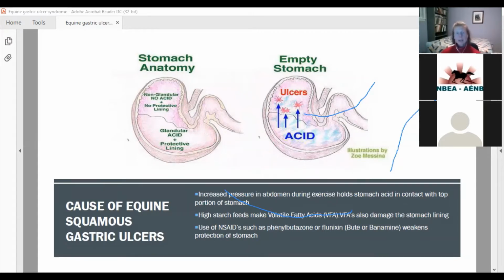Then in the bottom, you have the glandular stomach that's producing acid and a protective lining. So when you think of a horse that's exercising, really working hard, it's contracting its abdomen, so you'll see that line of its abdominal muscles really tightened. You think of us doing plank or doing sit-ups, right? You have a contracted abdomen. We need our core to exercise, and the horses are the same way. Even though they're on 4 legs versus 2 legs, they're really engaging their core.